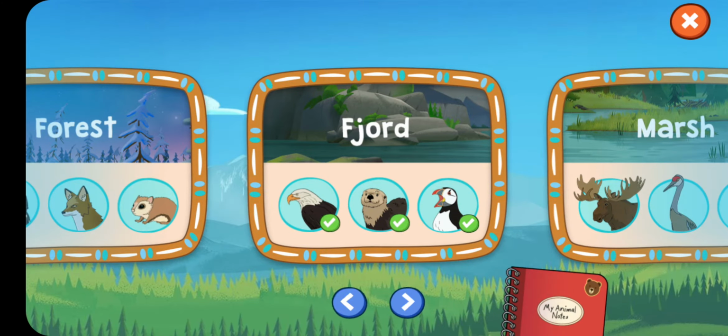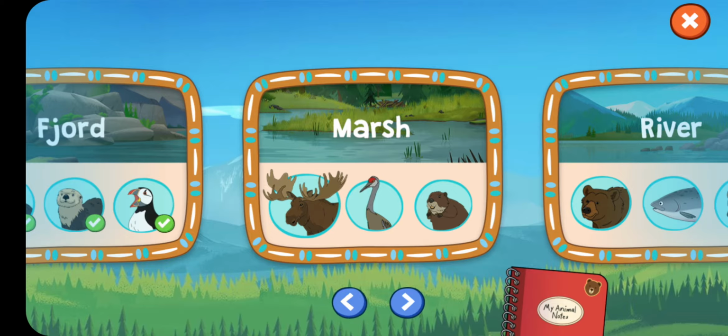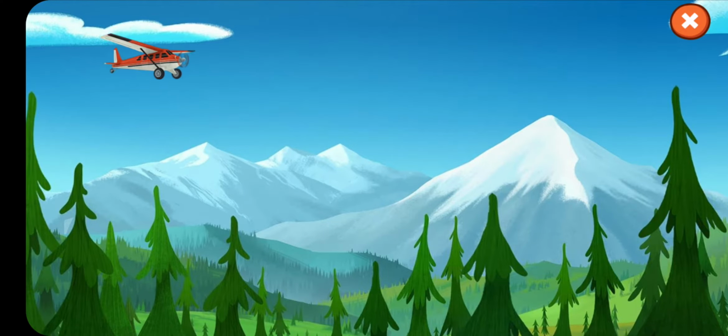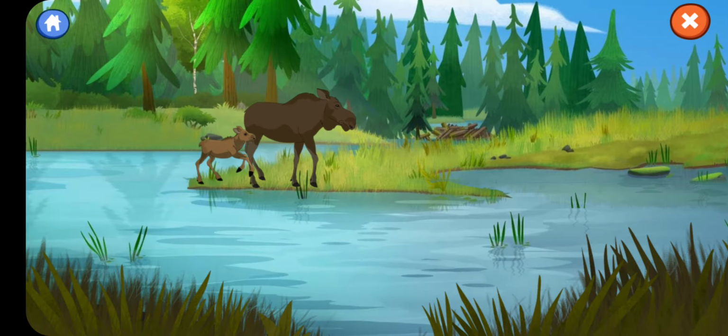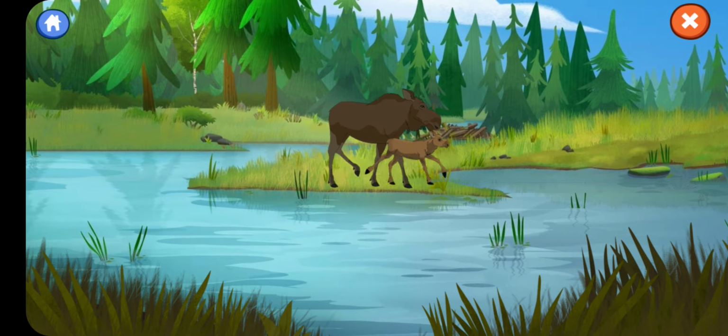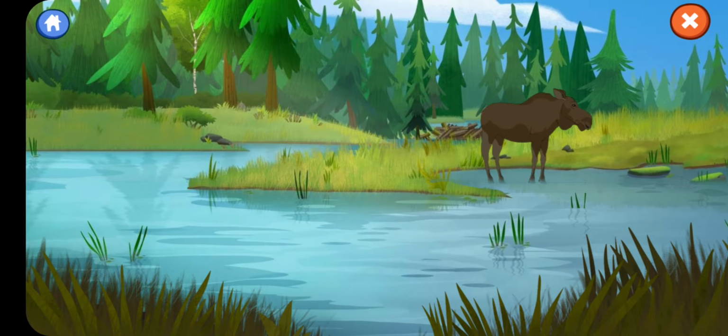Choose a place to go and an animal to find. Tap the arrows. Marsh. Moose in the marsh. Let's photograph moose for our notebook. Molly, did you know that moose are herbivores? They only eat plants. They often find plants to eat in marshes, which are wet areas of land.